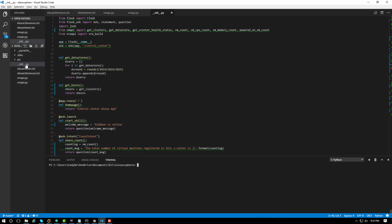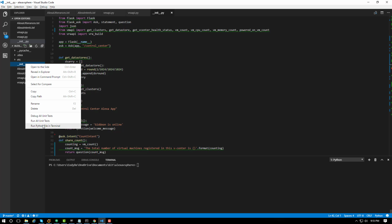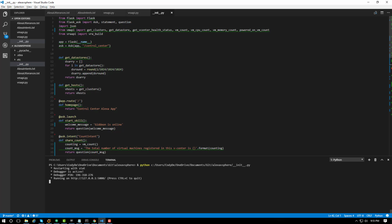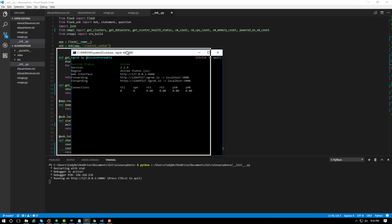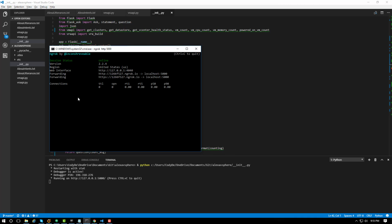Now we'll drop into Python and we're going to go ahead and start our Python server, which is now running on localhost 5000, which ngrok is pointed to. We're going to keep Python and ngrok running in the front as we run through this demo, just so we can watch the responses and see what we get back.